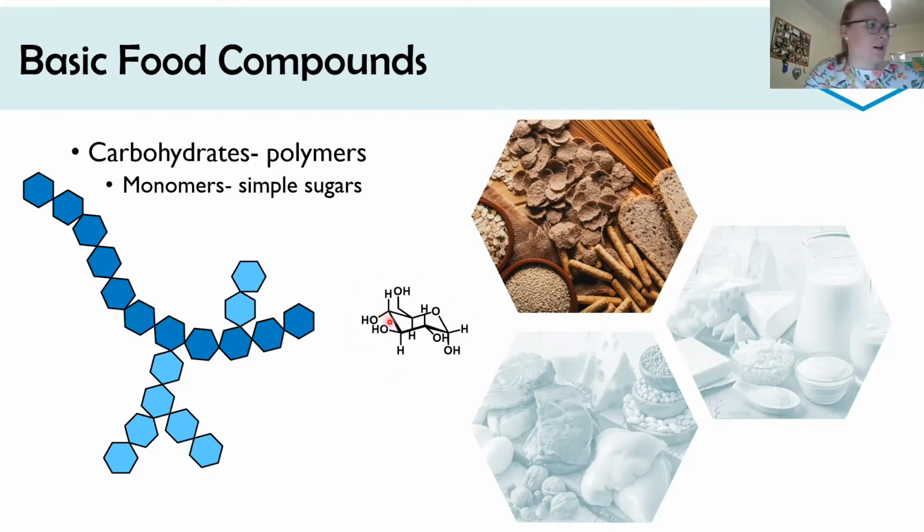This is a simple sugar. I've also got a model of one. Please pretend that this yellow atom is red. But this is a simple sugar. This is glucose, and that's the molecule that you see on your screen. You can see that these are not flat and that there is a sort of representation that we use. If I do it that way, that's the same way that you can see it, I think.